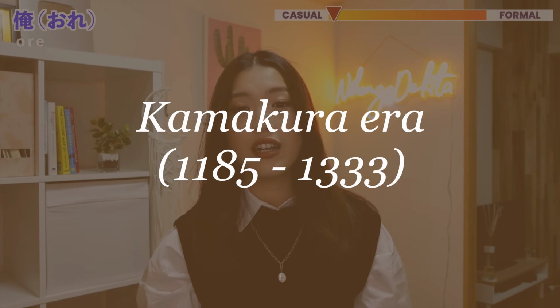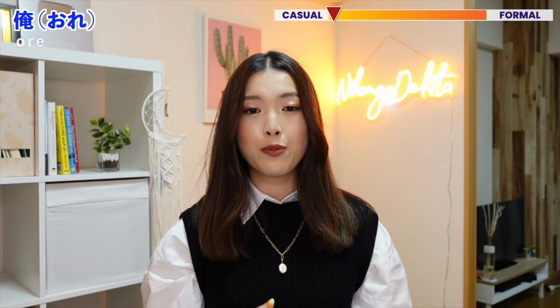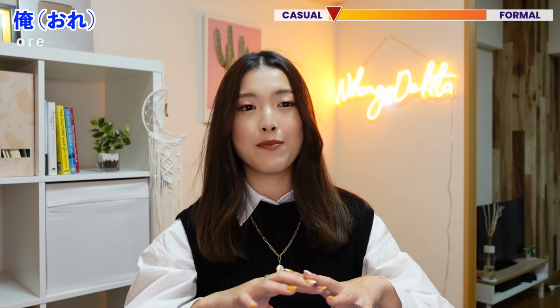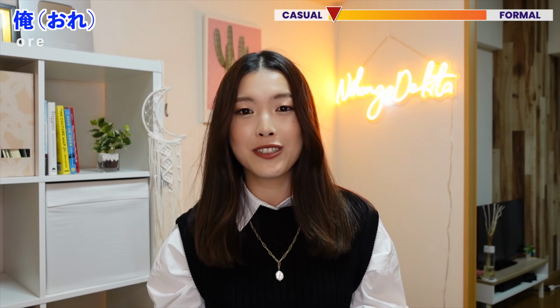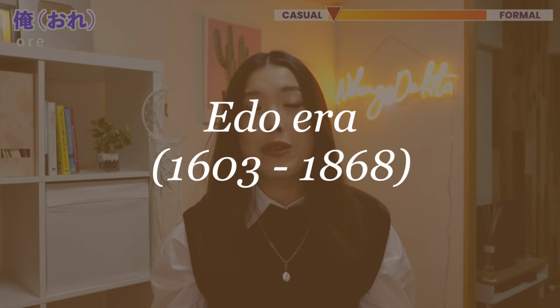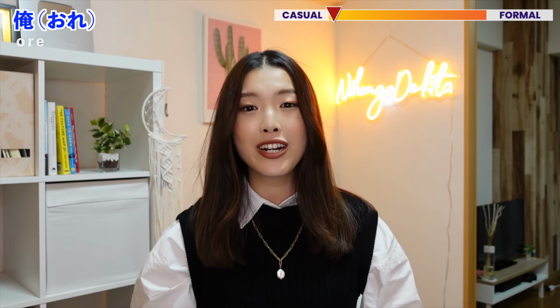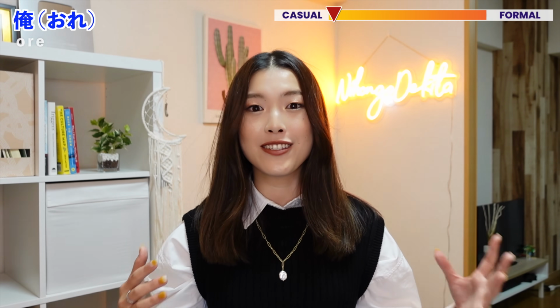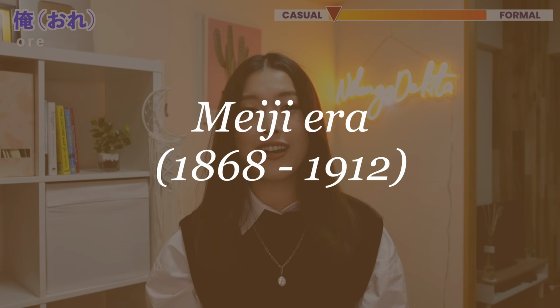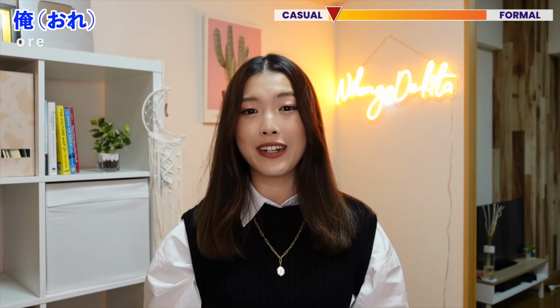In Kamakura era, it was actually the second-person pronoun, but as it spread to other regions, it became a first-person pronoun for some reason. And in Edo era, both men and women were using ore as their first person pronoun regardless of their status in the society. And in Meiji era, women started using ore less as their first person pronoun.